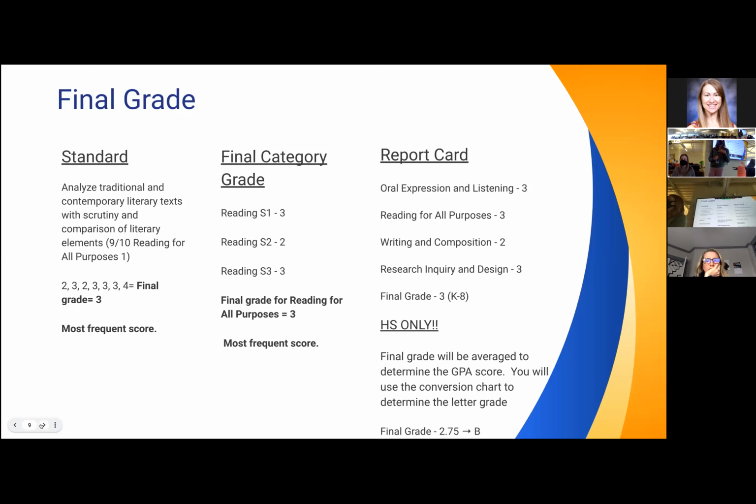Some of those will be exit tickets. Some of those will be classwork. Some of those will be small little pieces. Some of those could be a big assessment at the end. As you go through that unit, your teacher is going to be collecting those pieces of evidence. Remember that those pieces of evidence will be after you've had an opportunity to practice.